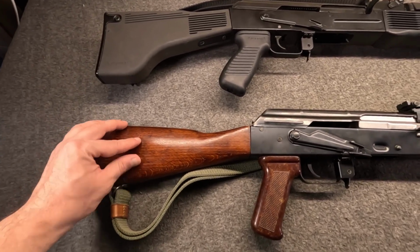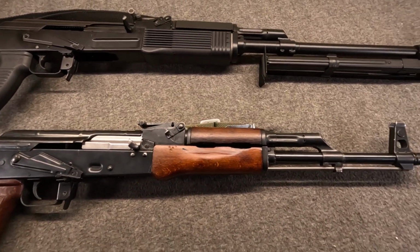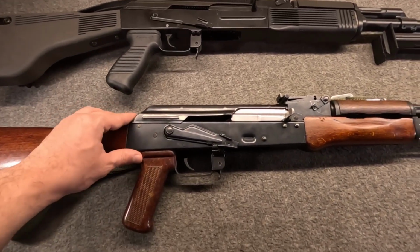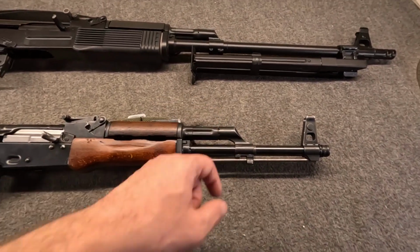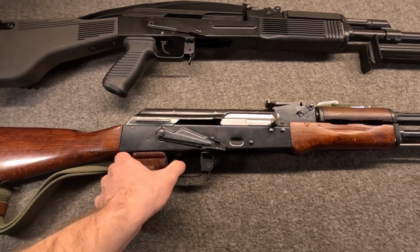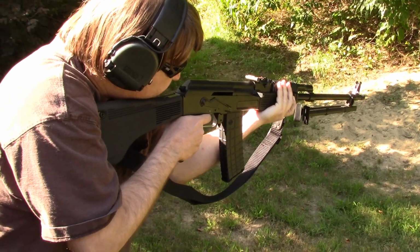But if the right thing came along, but then again, I wouldn't have a hardwood AKM type gun left, or I could just take it off the receiver and sell it as a kit, because it does have the Polish barrel. I don't know, it crossed my mind, but I kind of like it. All these cool kits. SA RPK.